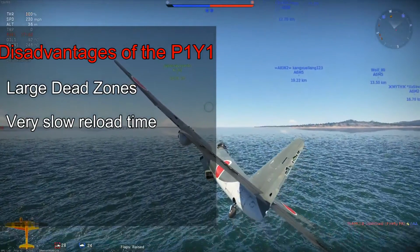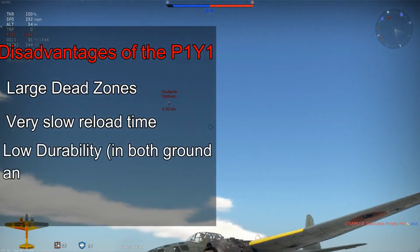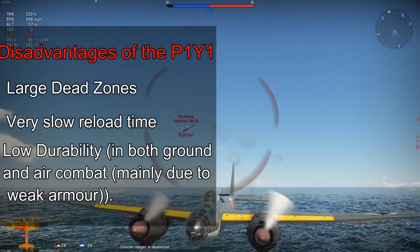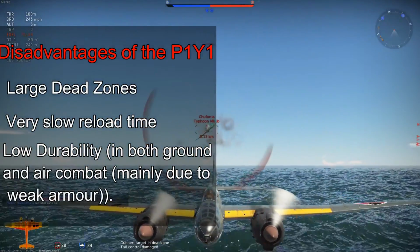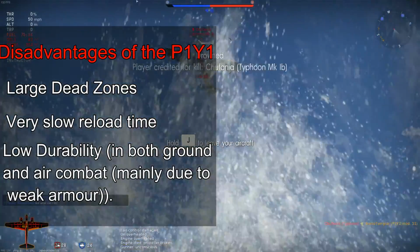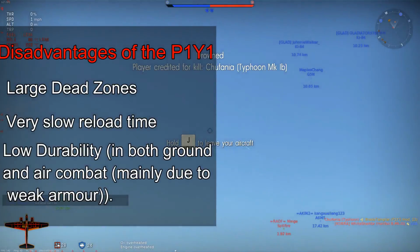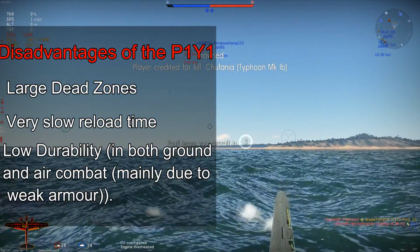And at the maximum bomb load capacity of 2 bombs, frightening I know, this aircraft just has no durability at all. You drop 1 bomb, or 2 if you're lucky, you'll maybe get a few hits on targets, and then you're done.